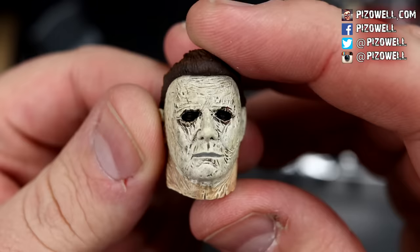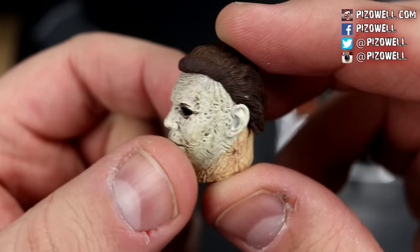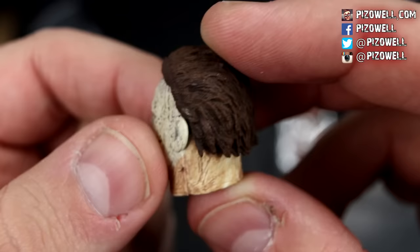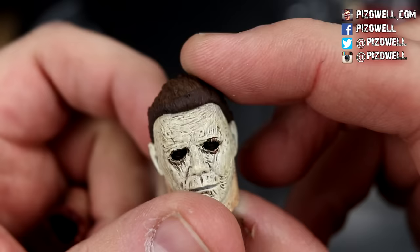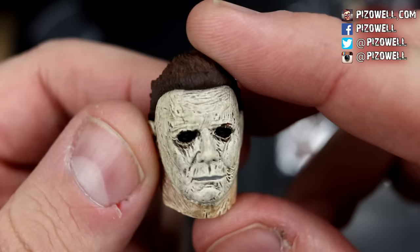Here is the more weathered Michael head. As you can see, the mask is pretty weathered there, pretty gnarly looking. A lot of flesh tone there around the neck. There's the damage from the sewing needle that Laurie inflicted toward the end of the first film. Hair's still looking good. It's a 40-something-year-old mask, but the hair's still looking good. No bald spots or anything. But, yeah. Not bad. Some pretty nice detail in the mask there.